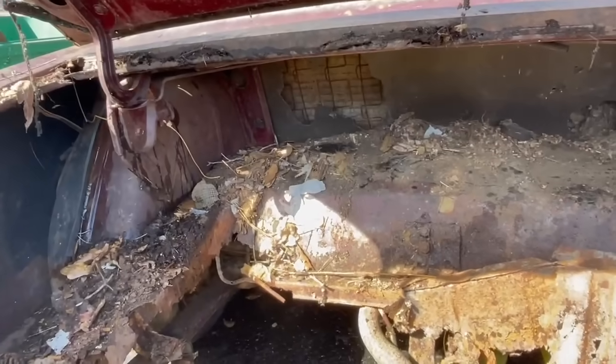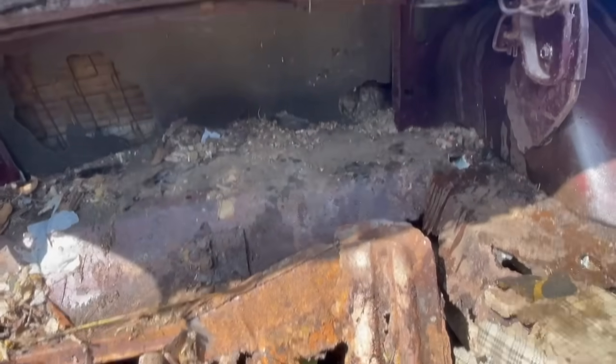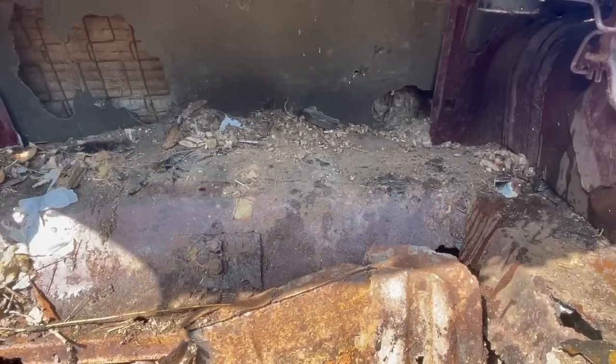But this thing's a goner. My vacuum broke, so I think I'm just gonna pressure wash all that dirt into the ground.